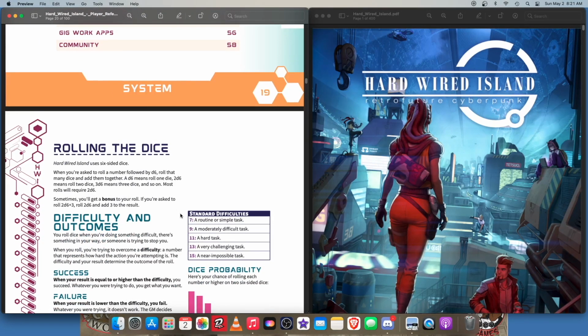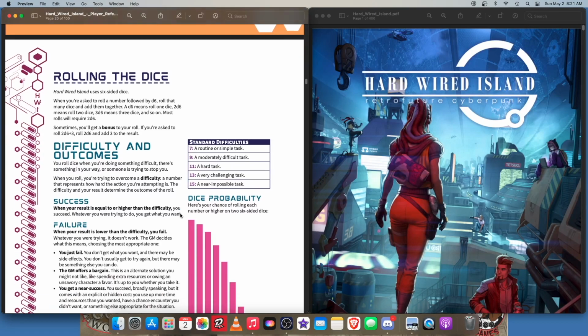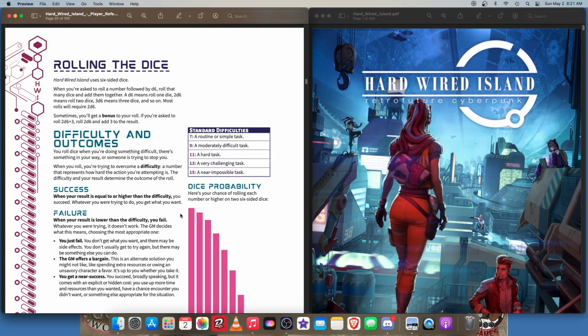The mechanic system, it's a 2d6 system. Again, I always state I don't like 2d6 systems, but here is another one that I like. Your standard difficulty is 7, 9, 11, 13, 15. It's pretty simple, especially when you're talking a bell curve where the average die roll is a 7. So you're probably gonna make it most of the time if it's a routine or a simple task. And of course, as things get more difficult, modifiers and everything are gonna help you. The cyber in your wear is gonna help you, and all that fun stuff. So equal or exceed the difficulty number, and you succeed at whatever you're trying to do.